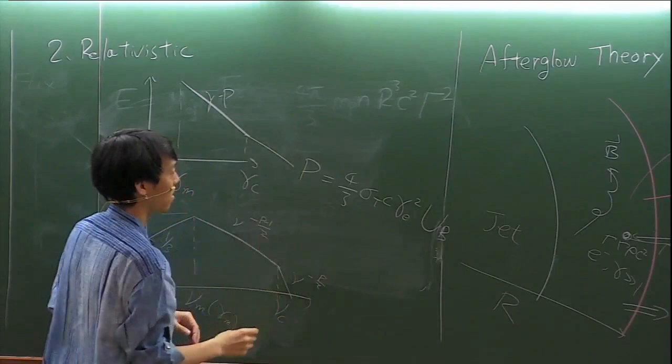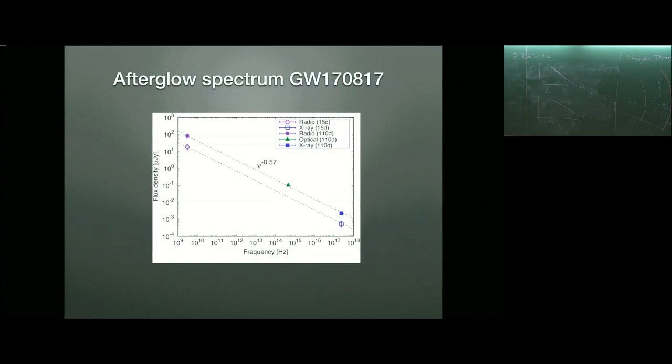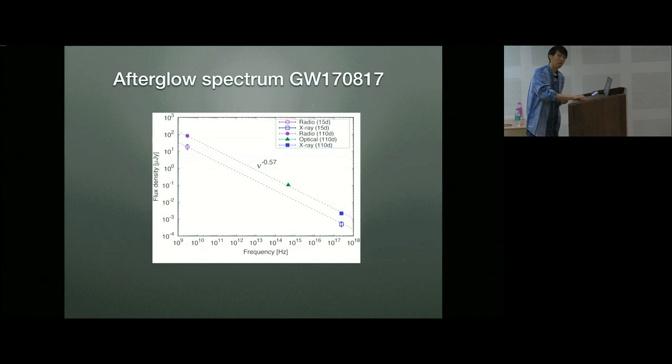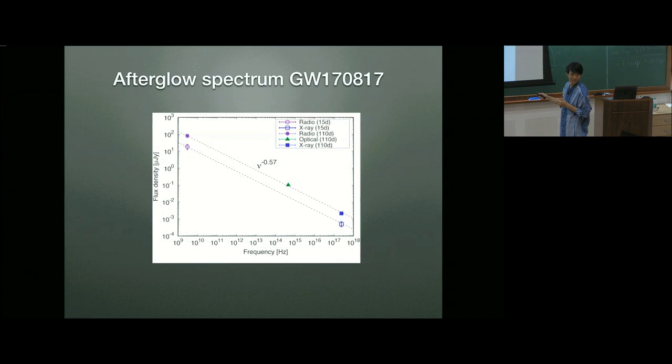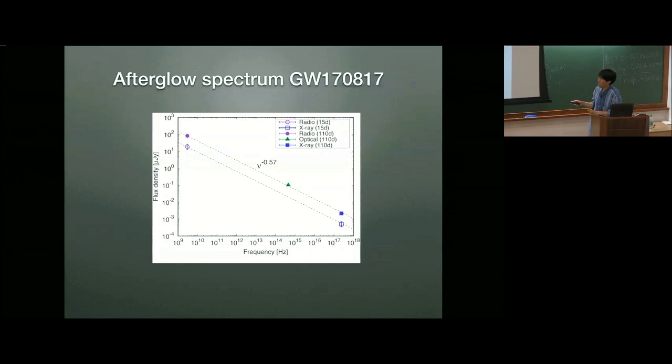So this is a spectrum that we see in the gravitational wave event from radio to X-ray. And here is 15 days after the merger, and this is 100 days after the merger. This is remarkable: a single power law index from radio to X-ray. This is about 10 orders of magnitude. Not really, here there are actually many different frequencies, and here also different frequencies. I just put three data points. But actually it is remarkable that it goes only once. I don't know of any other object producing synchrotron radiation in a single power law spectrum over 10 orders of magnitude. This is very remarkable for this event.